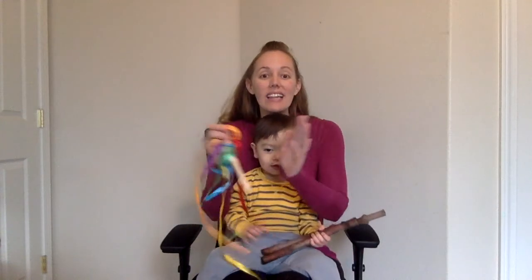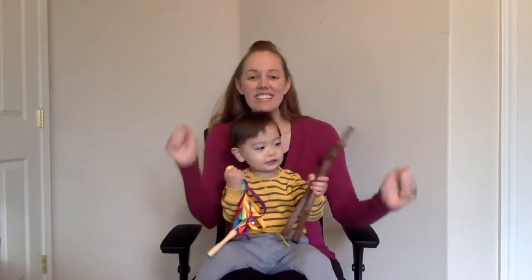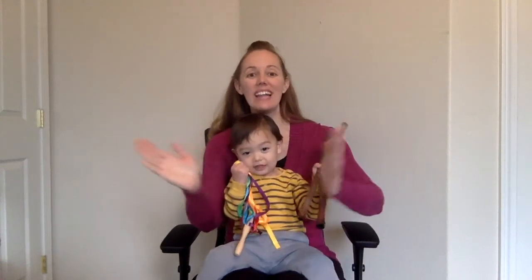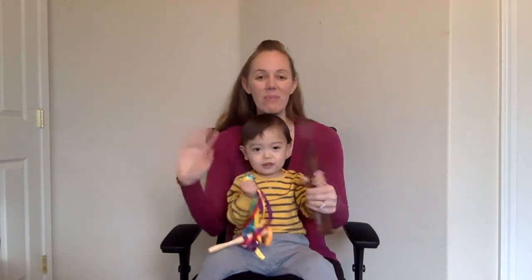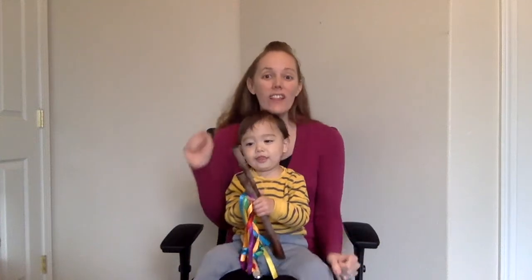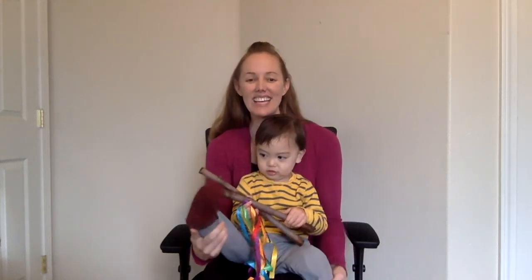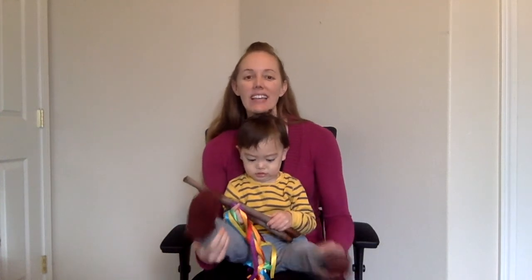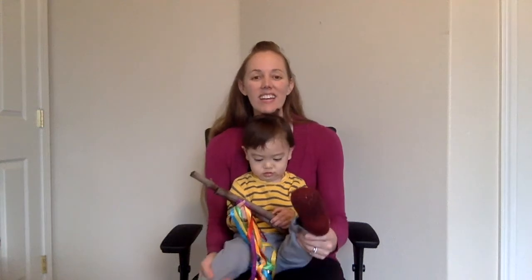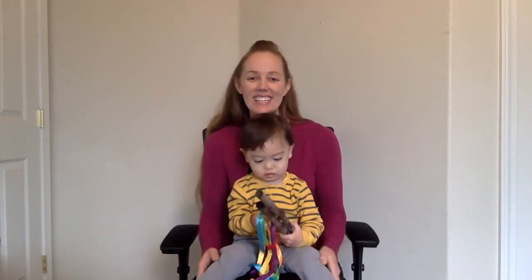Here we go. We clap goodbye like this. We clap goodbye like this. With our friends at story time, we clap goodbye like this. We wave goodbye like this. We wave goodbye like this. With our friends at story time, we wave goodbye like this. We stomp goodbye like this. We stomp goodbye like this. With our friends at story time, we stomp goodbye like this.